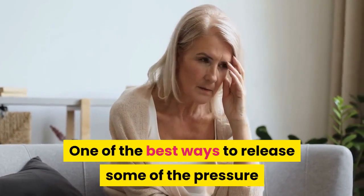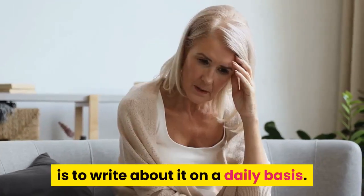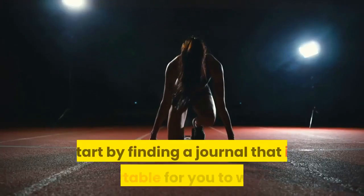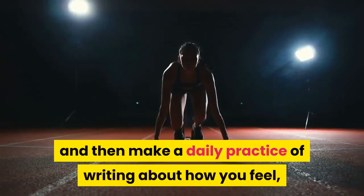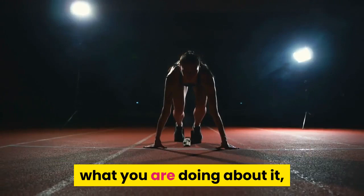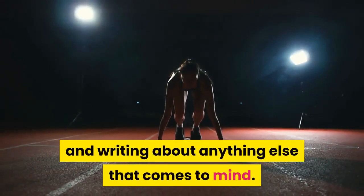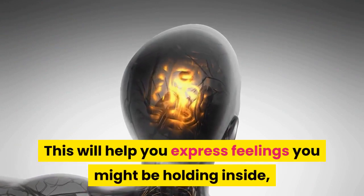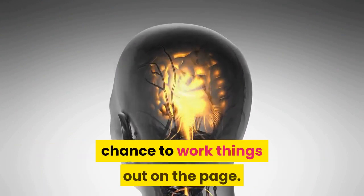One of the best ways to release some of the pressure and some of the anxiety you feel about pain is to write about it on a daily basis. Start by finding a journal that is comfortable for you to write in, and then make a daily practice of writing about how you feel, what you are doing about it, and writing about anything else that comes to mind. This will help you express feelings you might be holding inside, while also allowing your brain a chance to work things out on the page.